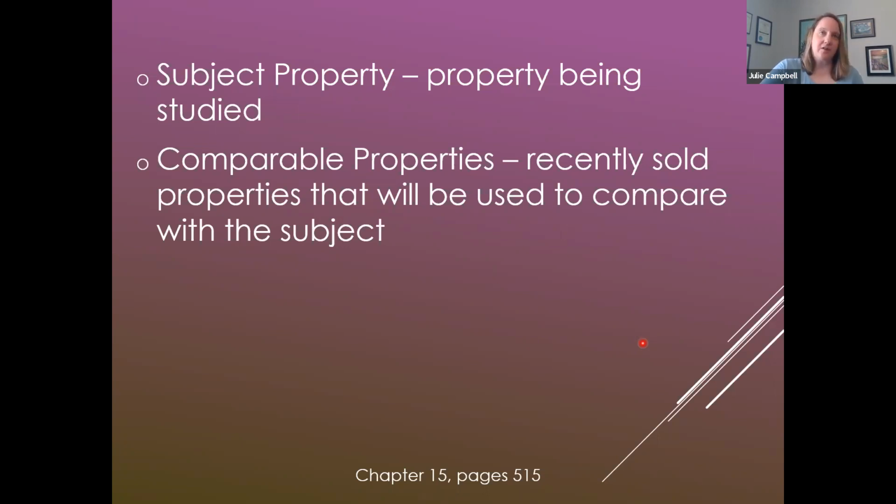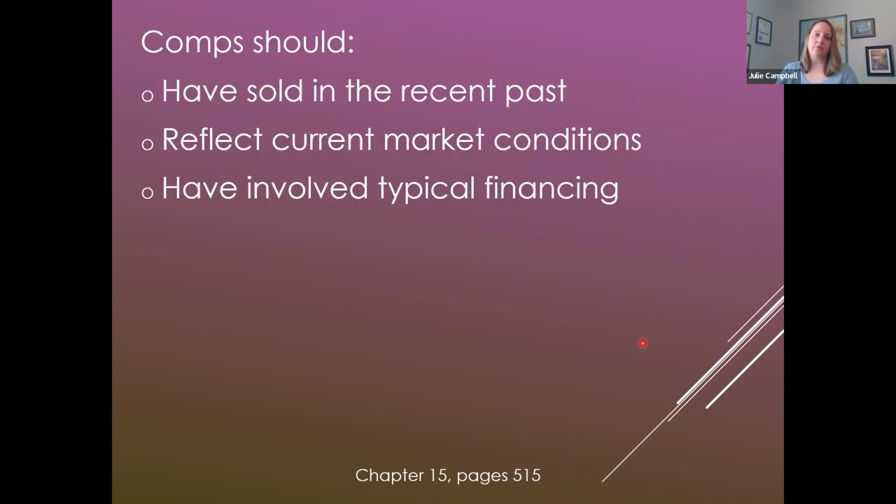The comps that we're studying are recently closed. They're reflective of the current market conditions. Usually we try not to go back more than six months. With low inventory, I have fewer closings though, right? So I may have to go back more than six months.